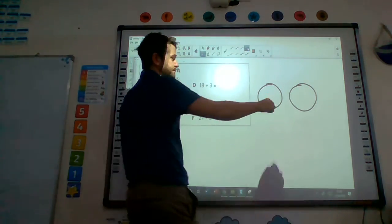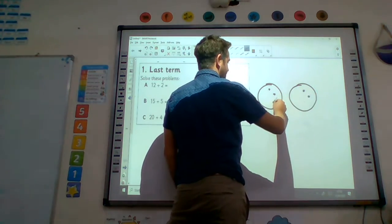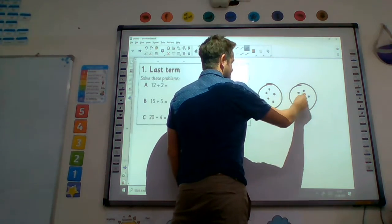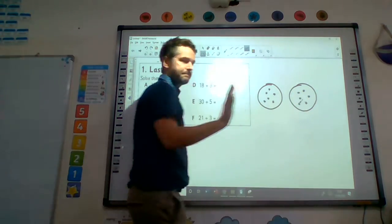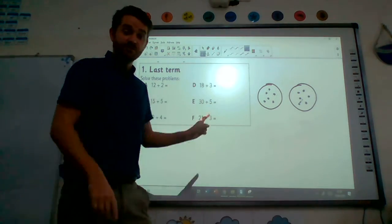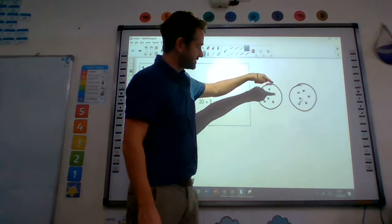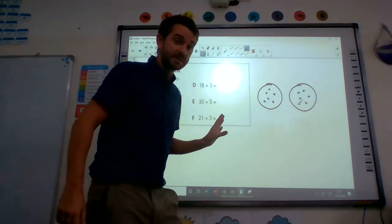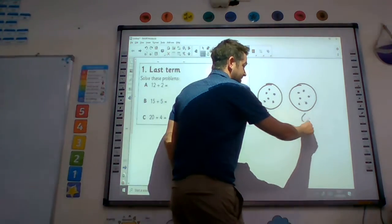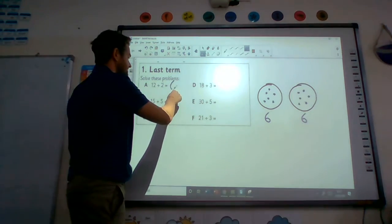You've got to count carefully. 1, 2, 3, 4, 5, 6, 7, 8, 9, 10, 11, 12. Stop! We're stopping at 12 because we only had 12 things to share. Now we find out how many each person had. 1, 2, 3, 4, 5, 6. I'm going to check that I've shared them equally. 1, 2, 3, 4, 5, 6. I'm happy that they both have 6. So 12 shared between 2 is 6.